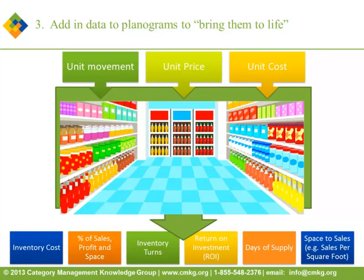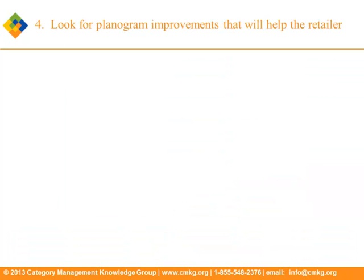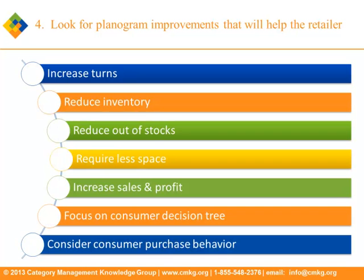Many organizations don't use the analytics side of planogramming because of the extra time required to include the data. But without these inputs, you can't take advantage of the multitude of other capabilities and functionality in the planograms. Once data has been put into a planogram, you should look for planogram improvements that will help the retailer in the total category. For some suppliers, the overall objective in the planogram is to determine how to fit all of their new items into the planogram without losing listings, instead of considering how the new items and how they're merchandised on the shelf are going to benefit the retailer and his category.